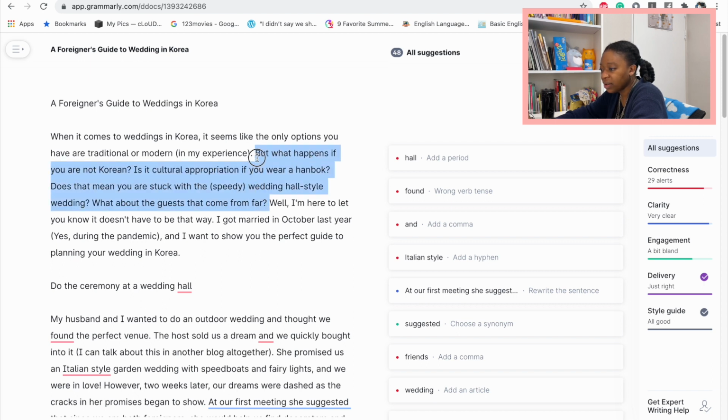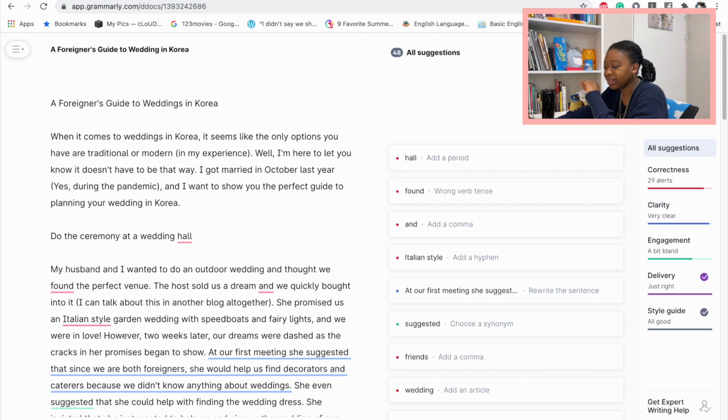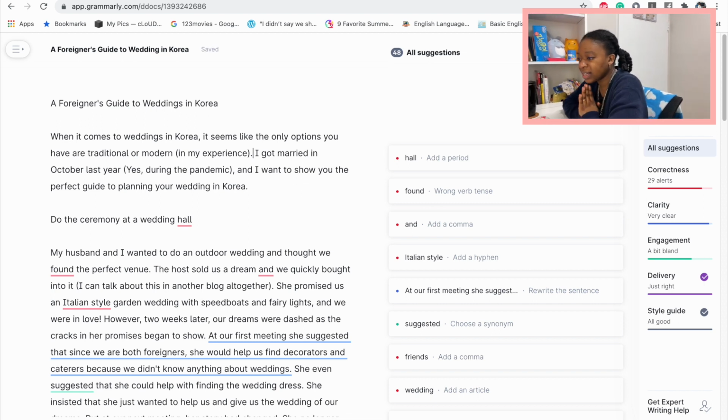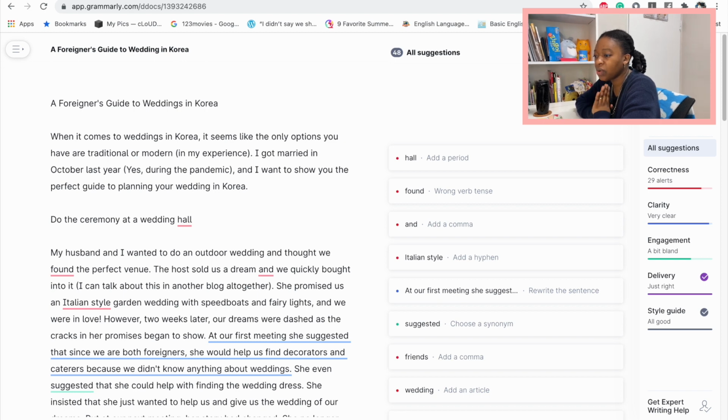What if I did take out this? Although I like it, but what if I said it, well, I'm here to let you know that it doesn't have to be that way. Okay, I'm gonna take this out, and I'm gonna say this. How about I say this? When it comes to weddings in Korea, it seems like the only options you have are traditional or modern.